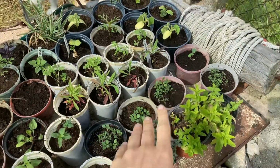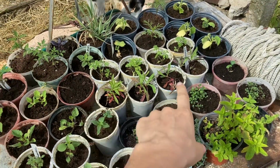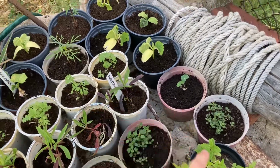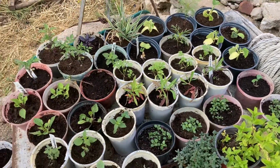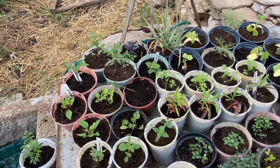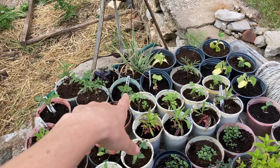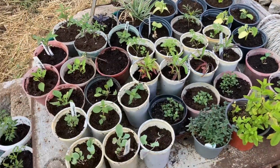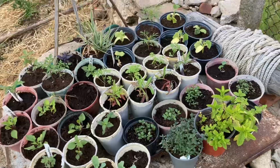Here I've got some creeping thyme. This is dianthus. Yay, flower. And oh, I've got dahlia as well. Yay, very exciting. And then a little bit of basil over there, one catnip. Got some parsley. Very exciting. So today's gonna be a pretty busy day.